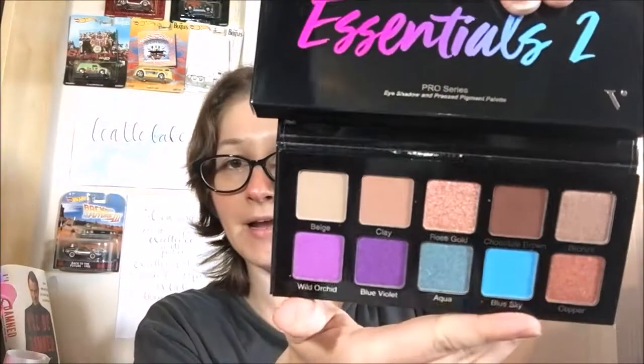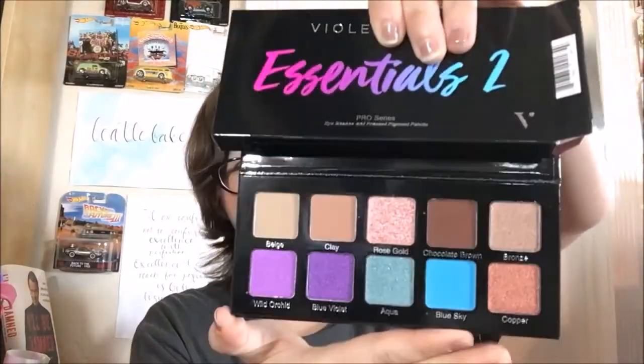So, there's those. I got the Violet Voss Essentials 2 palette, because of course I did. Let's see here. 10 color eyeshadow and pressed pigment palette. So, gotta take the little sheet off here, block the mirror, and here are our shades. Pretty nice, pretty snazzy. I'm looking forward to playing with these. Honestly, I'm stoked for pretty much every single one in here except for maybe that first one. So we have beige, clay, rose gold, chocolate brown, bronze, wild orchid, blue violet, aqua, blue sky, and copper. So no fancy funsy names there, just straight to the point, which makes sense since it's the Essentials 2 palette. They are literally essential colors that should be in everyone's arsenal. And so they are in mine.